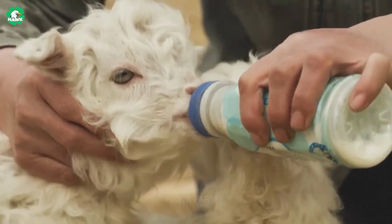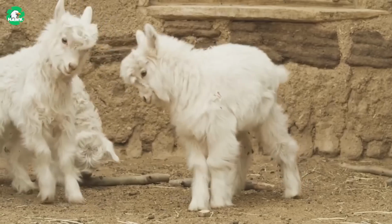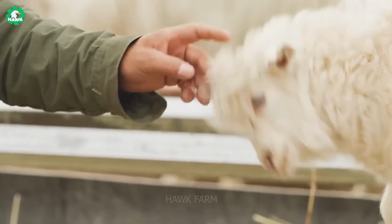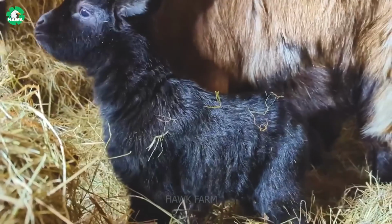The care process for cashmere goats starts with the young ones. During the period from 0 to 2 months, they typically receive mother's milk and require adequate supplementation of nutrients to support their development.